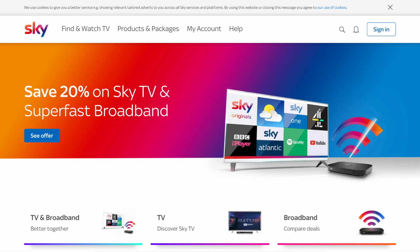So even if you're saving yourself, say, £10 a month, yes, it is only £10 a month, but in the long run, over a year, that's £120 a year. And I'm sure a lot of you would rather have £120 in your back pocket than give it to these providers. So let's start off with these steps.